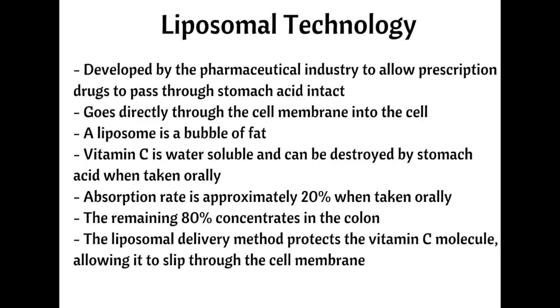Since vitamin C is water soluble, it can easily be destroyed by stomach acid when you take it orally. The absorption rate in the bloodstream is only about 20%, with the remaining 80% concentrating in the colon. And this is why high-dose oral vitamin C causes diarrhea. Because cell membranes are made of fat and vitamin C is water-soluble, getting it into the cell is not an efficient process. But the liposomal delivery method not only protects the vitamin C molecule while it's passing through the stomach, but it also allows it to effectively slip through the cell membrane where it can exert its effect on the cell.